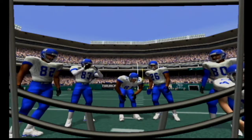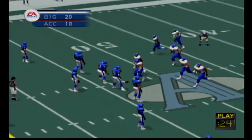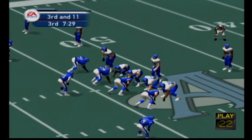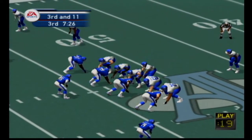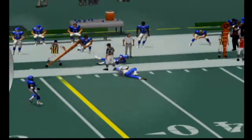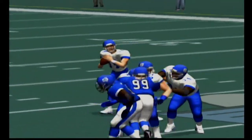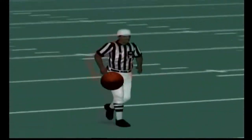Split right C80, on 2. Ball on the 48-yard line. Ball at midfield. Back to pass. With the pass. And he's got his man. He got stopped short on that catch. You know, I don't know why you call a play that doesn't take your receiver past that first down marker.